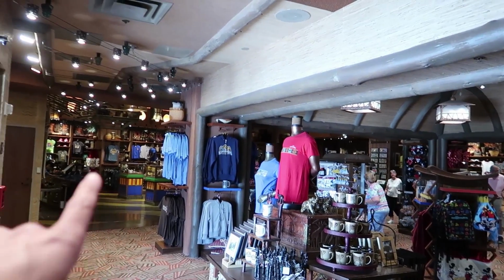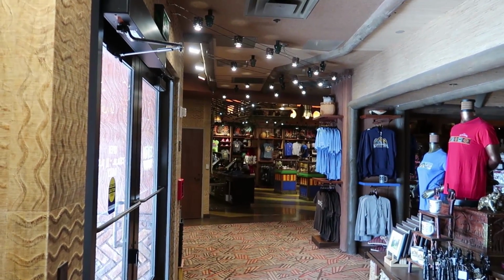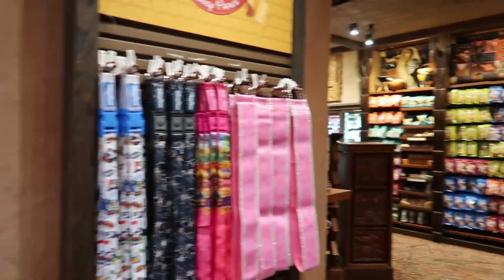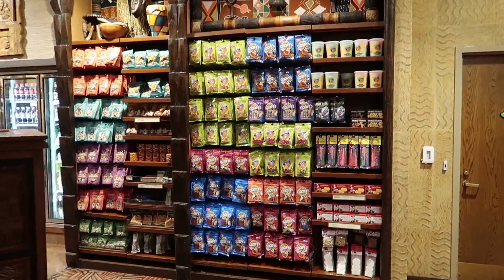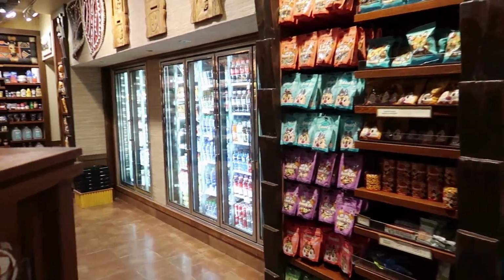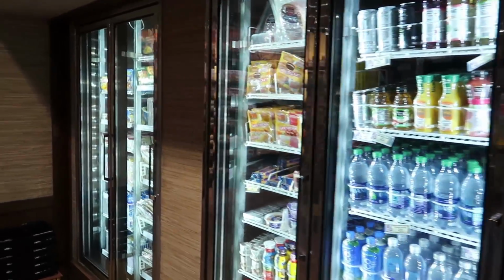So this place is really massive. We came in over there from the main lobby. There's another door that leads out to the parking lot over here. And this section over here is where you would get all the different little snacks and foods like you would get at all the other resorts. And then beer and wine and stuff like that. Stuff we're used to seeing in the resort marketplaces.